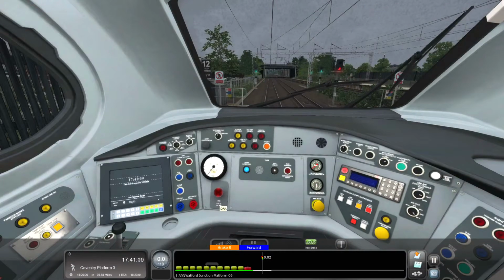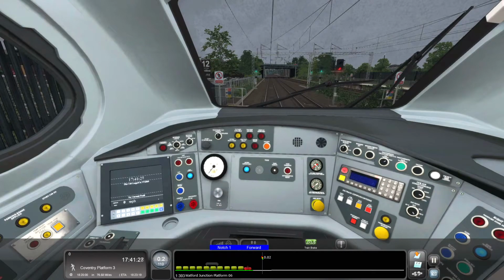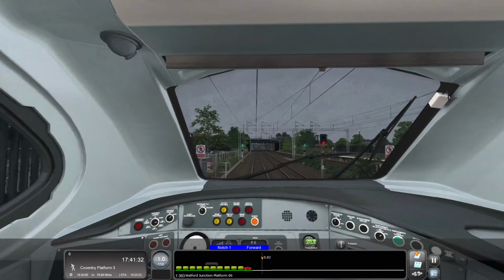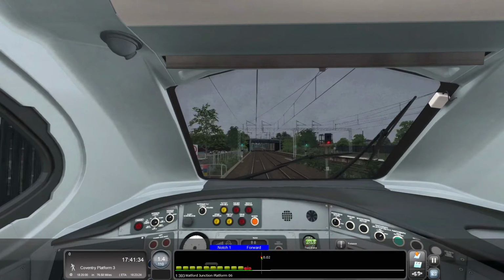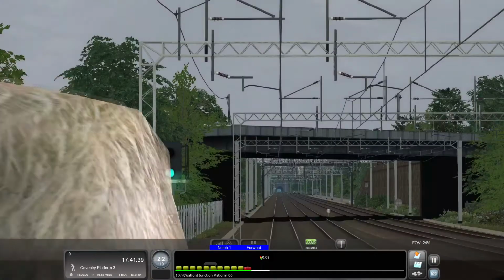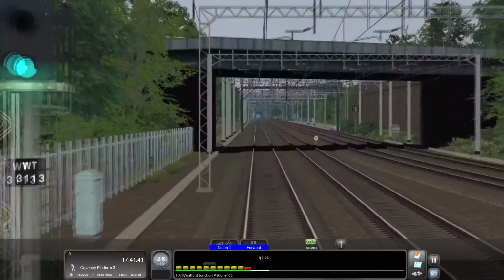And just wait for the doors to completely close. There we go. And I think the doors are closed, so we can get going again. We could get a shot of it leaving here. If we head over here.